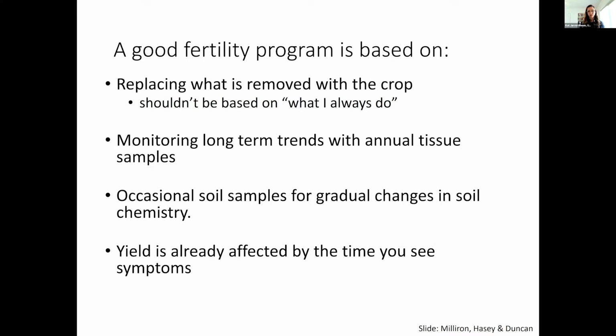And we're monitoring long-term trends with annual tissue samples and also watching for symptoms of problems in the tissue that we can see. Some occasional soil sampling may be worthwhile, especially thinking about soil chemistry, particularly pH, to watch how that changes micronutrient availability. And knowing that yield is already affected by the time you see symptoms in the leaves of your crop. So to the extent possible, sampling the leaves to stay ahead of getting to the point that low nutrients impacts your yield.